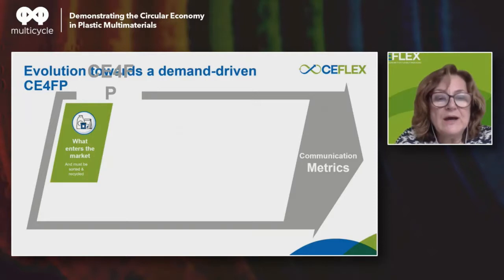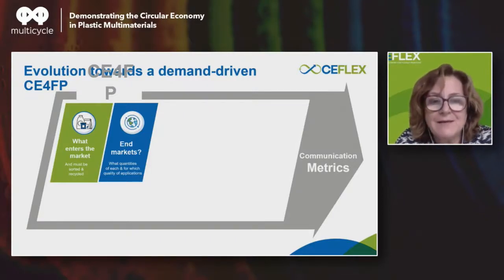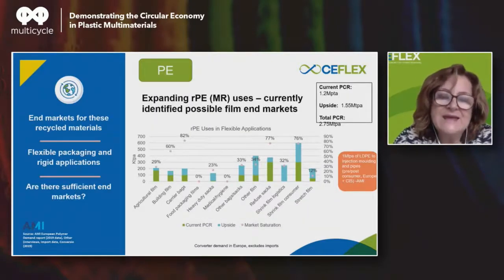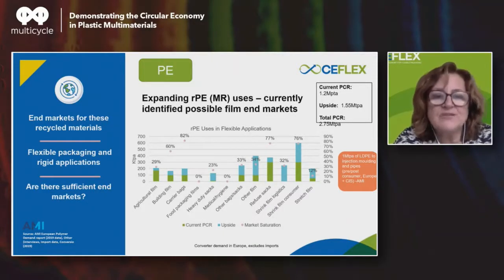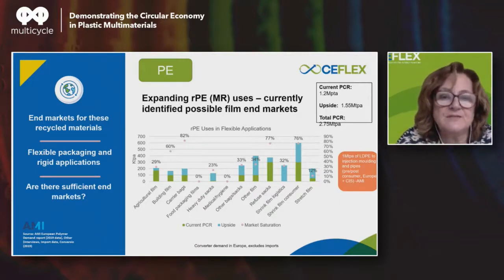Okay, so if we go on the next slide, the next question is, we're talking about what are the end markets which can take this household collected plus consumer flexible packaging once it's being recycled. So what we did in CEFLEX, and I'm ready to share with you on the next slide, is we did quite extensive expert interviews and a lot of cross-checking of all the available market data and studies at this point in time. And this helped us to conclude the following for polyethylene and polypropylene as the majority of polymers present in flexible packaging.